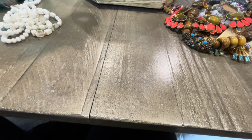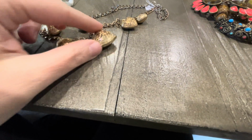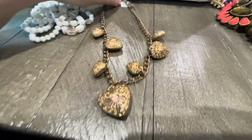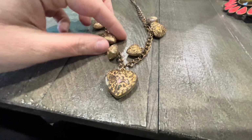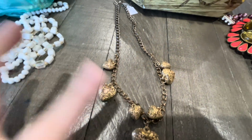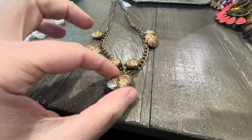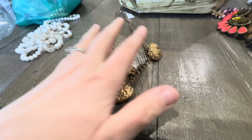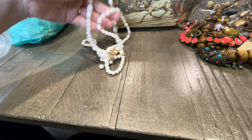Oh, I really liked this puffy heart necklace. I sold a puffy heart bracelet for a decent amount, so I decided to get this one. This was $1.50. It does have some rubbing to the metal, and they're not lockets, they're just puffy hearts, so $1.50 for that one.